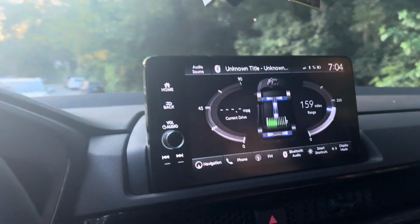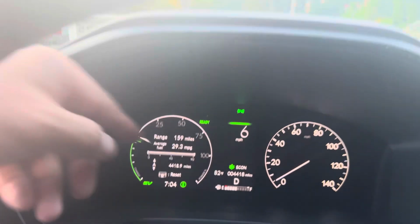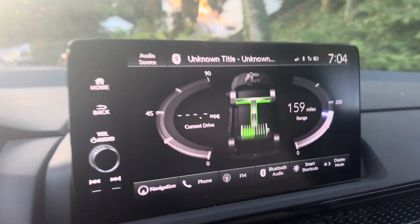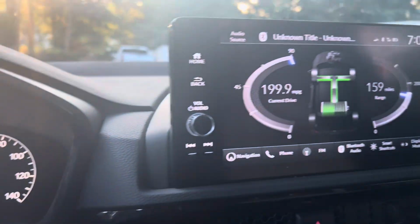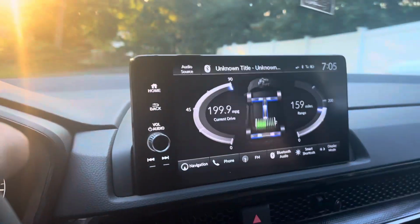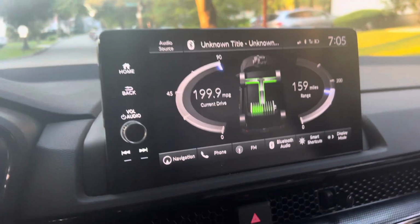Okay, guys, here we go. So we're driving today on economy. You guys can see here, this is the economy. It has sport, economy, normal, and for snow. What's really cool about this hybrid is that right now it says it'll give you 199, but that's obviously not possible. As I start driving, you guys will see this number go down. Okay, so let's get going.